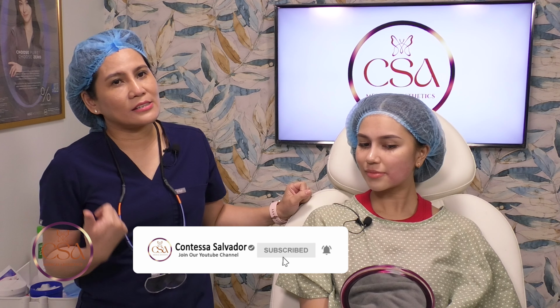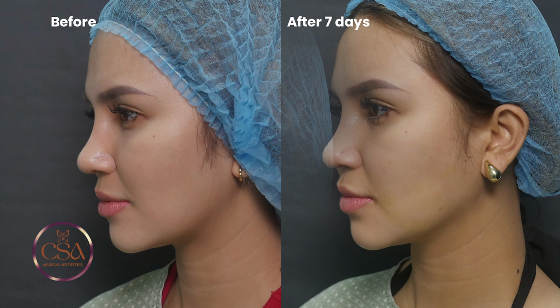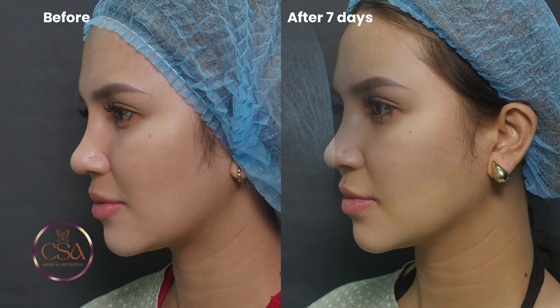So her right side is okay. We just targeted the left. So this is one way how we treat those asymmetrical problems. Like a problem on one side of the face, if you want to balance it with the other side. As much as possible, we want the face symmetrical, we want the face proportioned, balanced, left and right. Beauty is balance. Beauty is within proportions. We have the ratios and proportions.